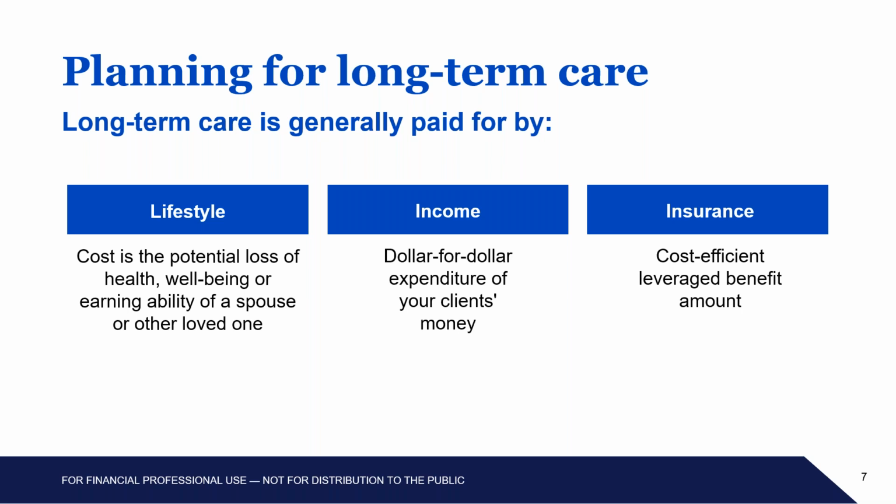Versus when my mom or my grandmother would need it, where my grandmother, all of her children live in the same city, versus my mother, none of her children live in the same city, and maybe not even the same state. So those are different things that you have to have that conversation with, because it's going to look different when I have that experience versus when my mother or my grandmother has that experience.